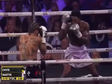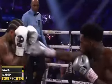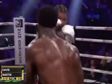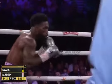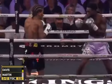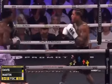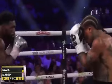Yeah, both fighters really will. I mean, both of them are waiting for one or the other to make a mistake, really. Tank's not throwing anything. He's making Frank Martin work. Also, a right hook behind the guard of Davis by Martin. So Martin again, as we expected, but there's always that.